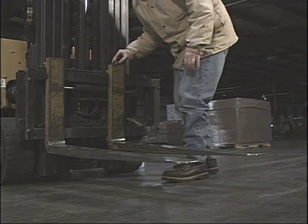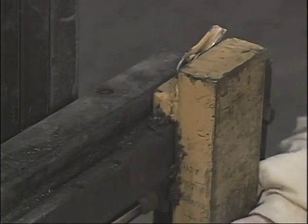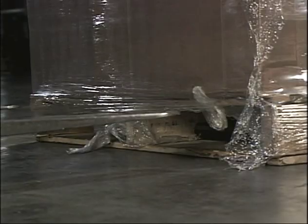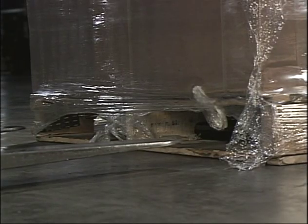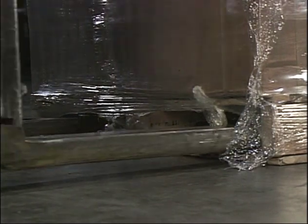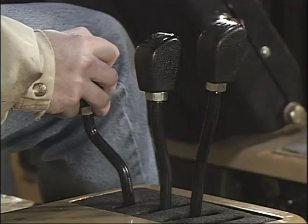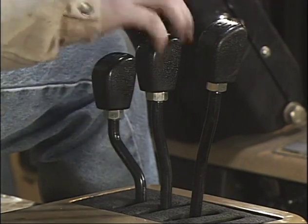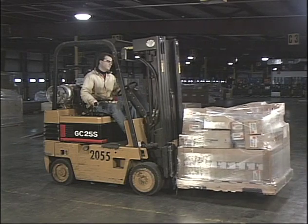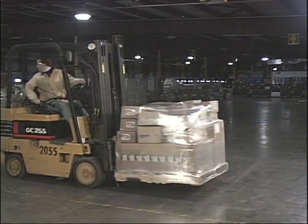If you are working with pallets, space the forks widely apart to better balance the load. Keeping the forks level and a few inches off the ground, move forward slowly until the pallet is seated all the way back on the forks. Once the forks are fully inserted, slowly lift the pallet about 6 inches. Then tilt the mast back to secure the load for transport.